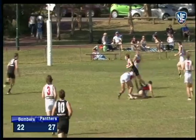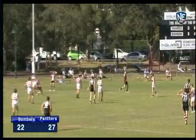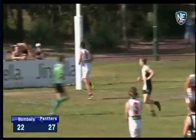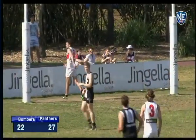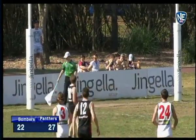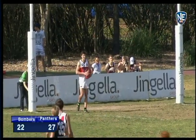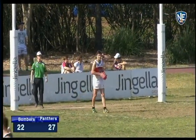Quick handball off to Russ. Off to Williams. Can he finish? No, he can't. They're making a mess of it. 4-10 now. They're a goal ahead, but all in singles. 3-10 playing 3-4. 23.5 minutes gone, second quarter.